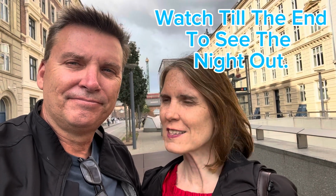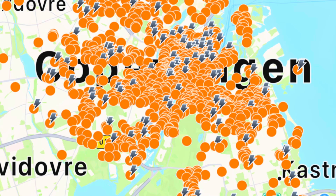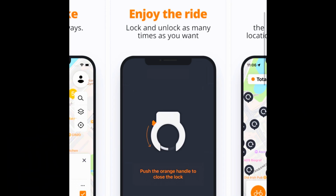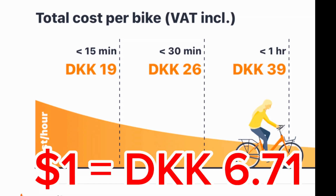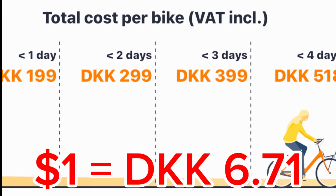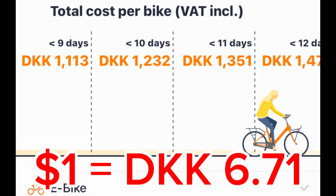So there are lots and lots of bicycle paths and lots of rentable bikes. The Donkey Republic app is the most popular app in the area. All those dots, those are bikes, and you zoom in, it shows you how many bikes on each of those dots. You use the app to unlock the bike, and you pay through the app as well. Now, we did a 3-day rental, and so for us, we ended up spending 399 Danish krona for each of us for these bikes.